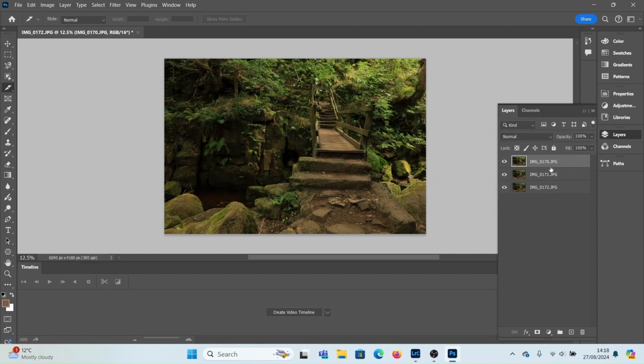So at the top of the layers panel here, the top layer in the tray is the one that's highlighted, and you can see that's highlighted with a slightly lighter grey colour than the other 2 layers. So what I want to do is combine these layers together. The first thing I have to do is hold down my Shift key and click on the bottom image, bottom layer. So now you've got all 3 layers highlighted there, as you can see.